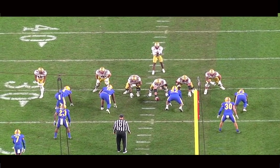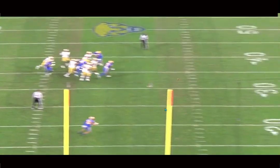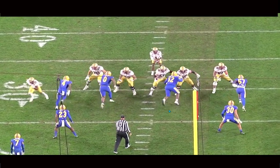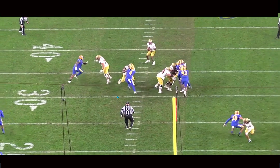He plays with good hand usage. He's got powerful hands for sure. And the way he IDs twists and stunts is super impressive. One of my favorite things to watch about his film is how he passes off these types of stunts, really uses his hands, throws it off to that guy, recognizes this guy looping around, sees it, brings his feet with him. The combination of physical, athletic, and mental traits are all there for him.